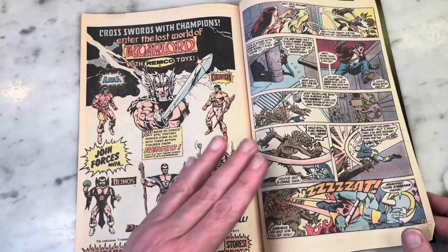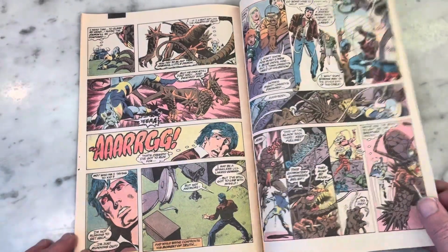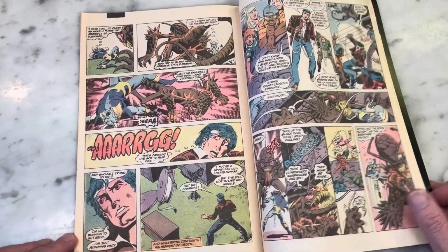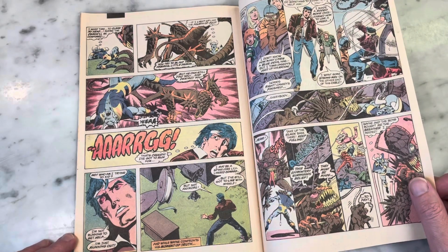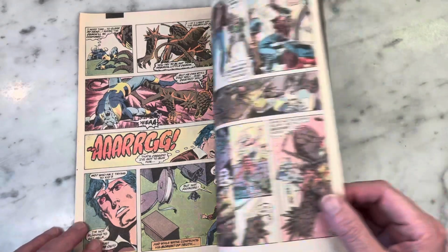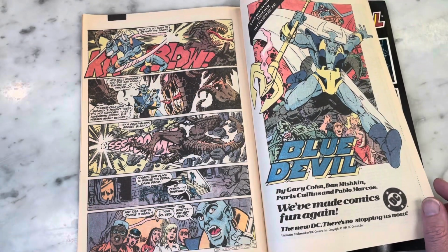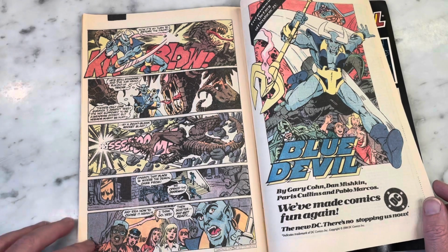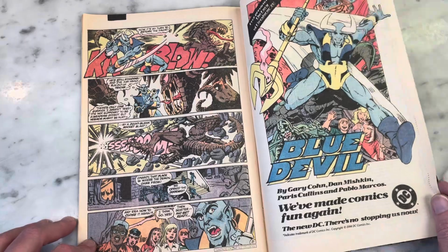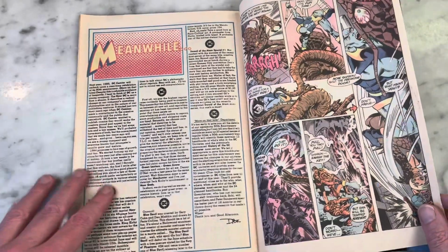1, 2, 3, 4, 5, 6, 7. 7 panels on one page. You can tell this is definitely pre-Image era, where you're lucky to get 2 panels on a page anymore. I don't know. But this is like the best time. There were so many different types of comic book artists, so many different styles, so many people breaking ground, and so many great artists. Such a great time in comics.